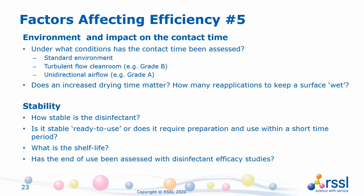Now, just coming back to contact times, it's important that what we might do in the laboratory when we're assessing contact times is highly idealized. When we come into the clean room, then things might be a little bit different. We have to bear in mind also that it takes time to apply. And also, once the surface dries, then the activity either completely stops or at least reduces.